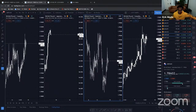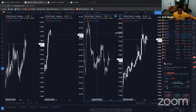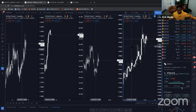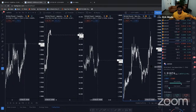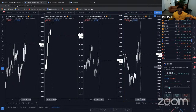And then as you can see for GBP AUD, AUD is kind of mediocre, but GBP is kind of weaker than AUD. As you can see, it's kind of sloping down right now. So it's 2-on-1 for GBP strength, and then compared to, I already have CAD. Let me put NZD on there. GBP NZD. Compared to NZD, it's kind of even, but currently GBP is stronger than NZD.